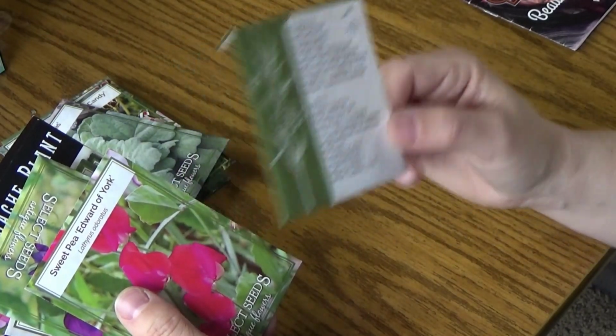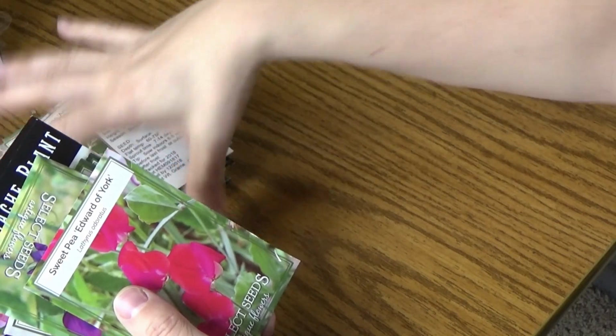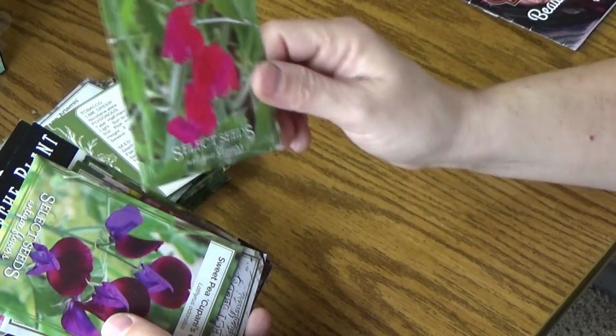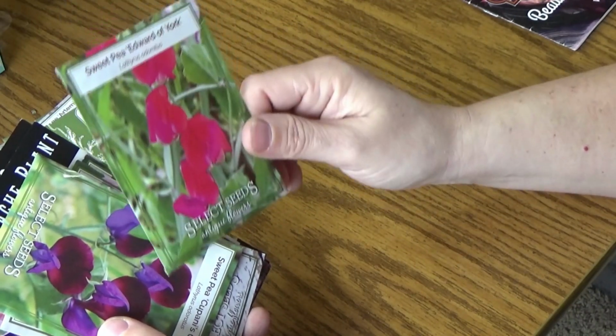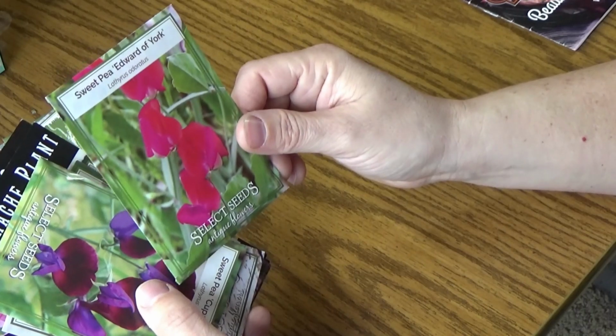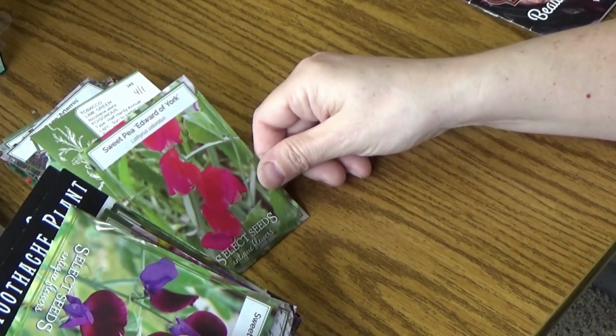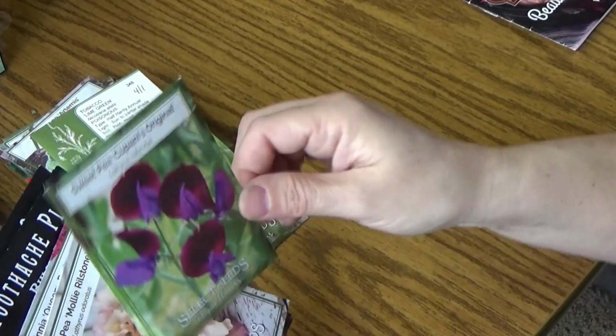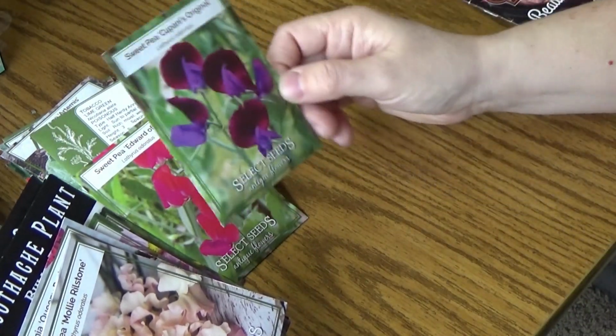These are seeds I've had for years. And then I'm going with sweet peas. I've never grown sweet peas before, so fingers crossed they do well. I really try to find plants that offer some sort of fragrance in the garden because I think that's missing in my garden. I know I have some roses, but for the most part, I can't wait.